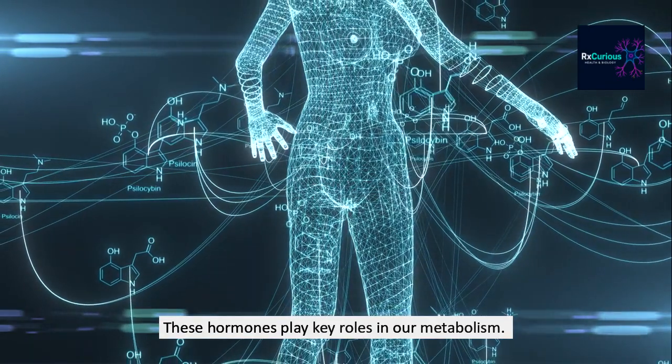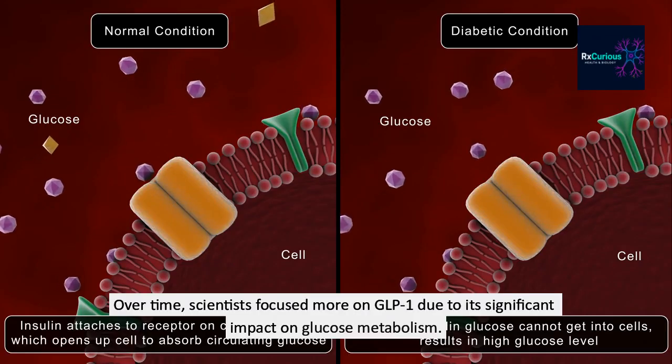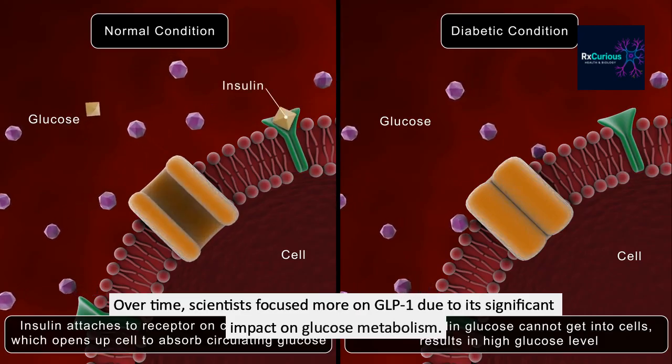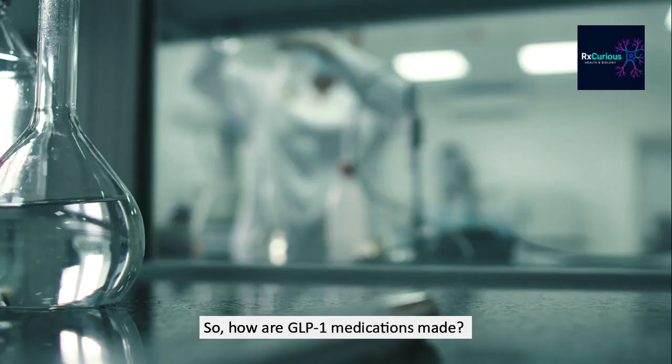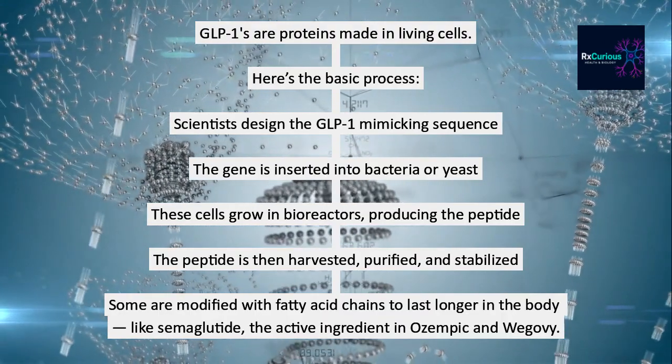These hormones play key roles in our metabolism. Over time, scientists focused more on GLP-1 due to its significant impact on glucose metabolism. So, how are GLP-1 medications made? GLP-1s are proteins made in living cells.